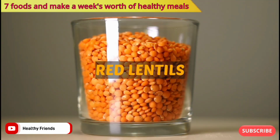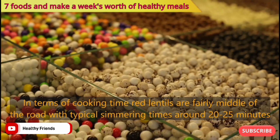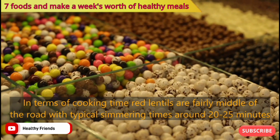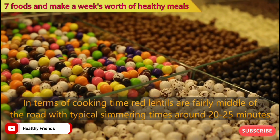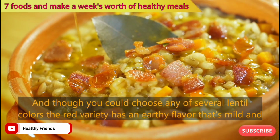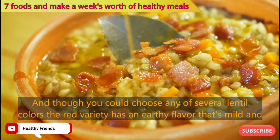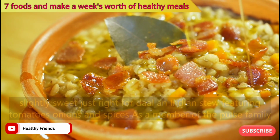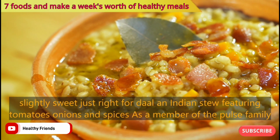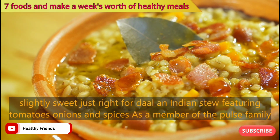Number 5. Red lentils. In terms of cooking time, red lentils are fairly middle of the road, with typical simmering times around 20 to 25 minutes. And though you could choose any of several lentil colors, the red variety has an earthy flavor that's mild and slightly sweet, just right for dal, an Indian stew featuring tomatoes, onions, and spices.